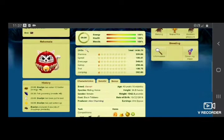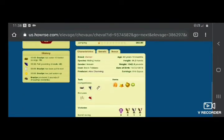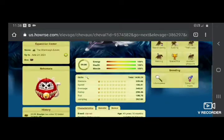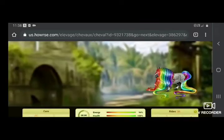This is my first ever horse, 10/22/2018. This is the one I got for the tutorial, and she has yet to win a single competition. I tried to blup her and her brother, but it just wasn't working out.